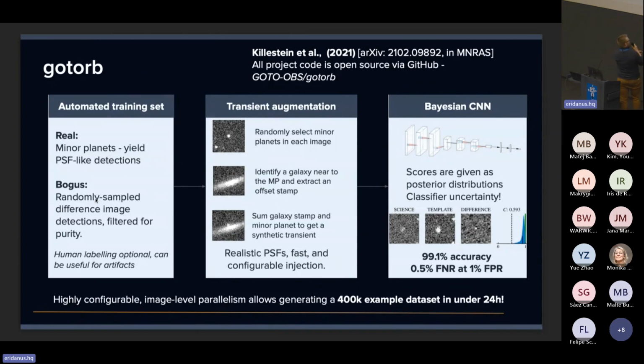And we have also been playing around with these Bayesian neural networks to try and quantify uncertainty in our classifications. This is something that machine learning is notoriously bad for, but this really is a crucial ingredient for doing things like active learning.